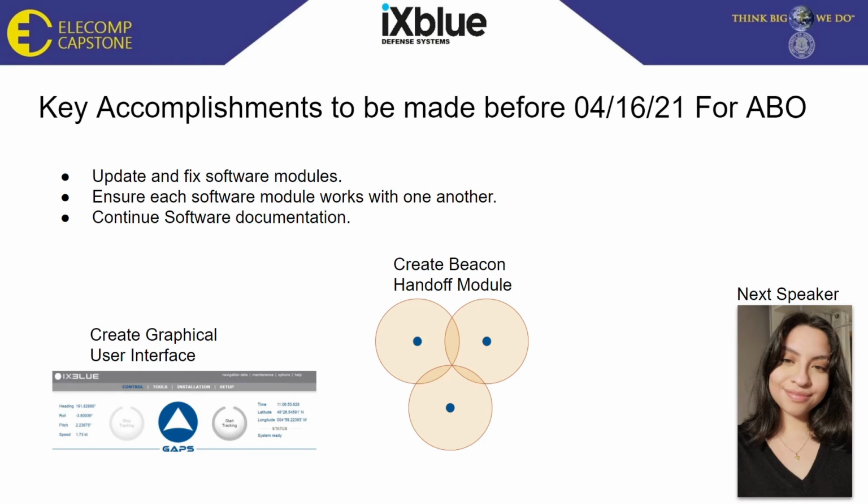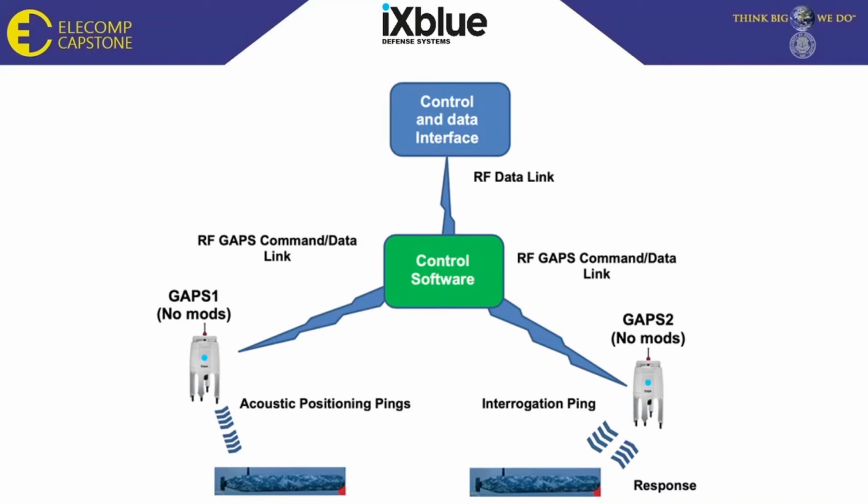Thank you. Just as a refresher, this is the general diagram for the system we'll be creating, where we're taking multiple GAPS and implementing them into a network. And the control software is just the multiple modules we'll be using and coding so that the network works. And the control and data interface shown is just the user inputs, things like that.